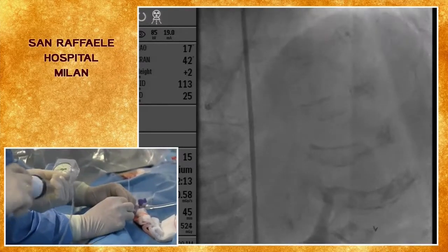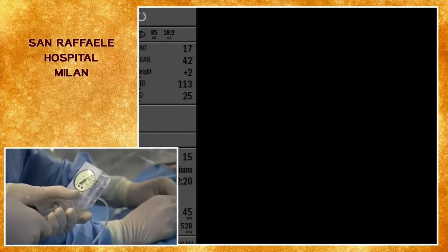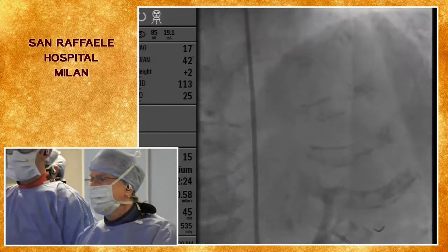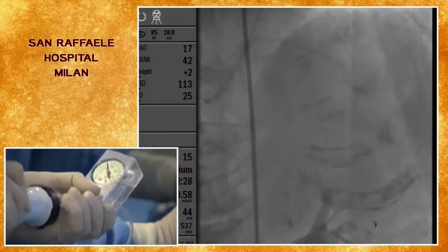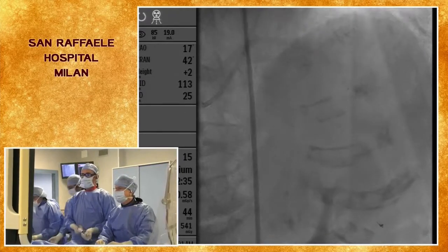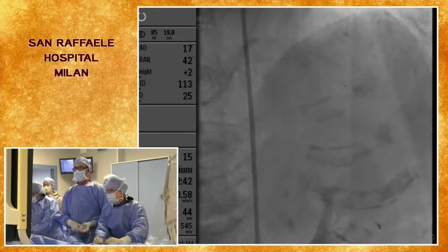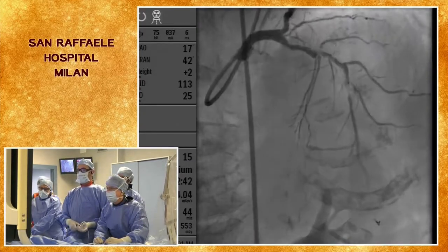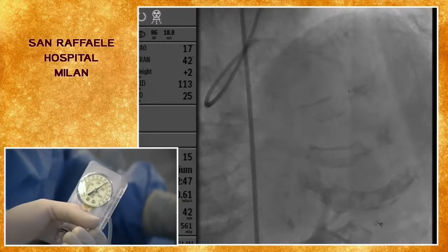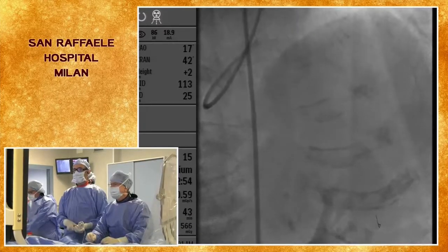Inflate 10, 15, 18. Yes. Okay. Down. Inflate again. 18. Down. Inflate again. 18. Down. Let's take a picture with the balloon there, see if we have opened enough. Okay, I think we can do another inflation a little bit lower down there. 18. Down. Okay, so now let's use an over the wire.